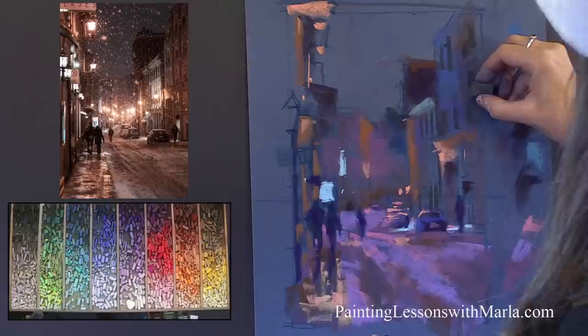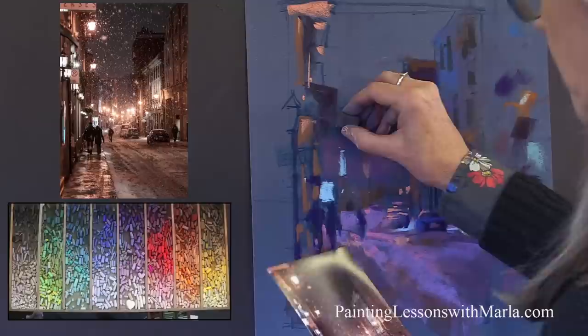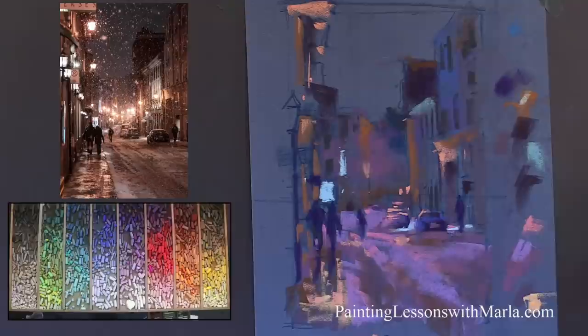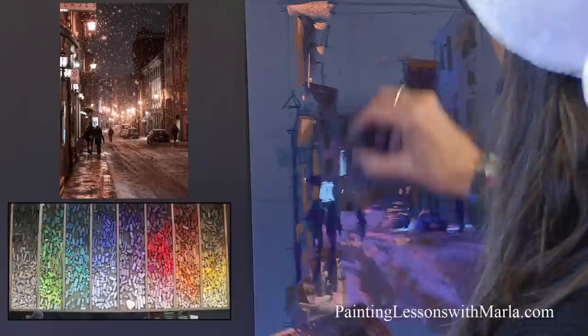And I'm just getting a few things in for some architectural elements, just to kind of make suggestions of them. Nothing super defined, because nothing's really defined in this. It's very, you know, just kind of ethereal feeling. And so I think what I like about the photograph, sort of.